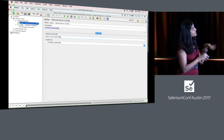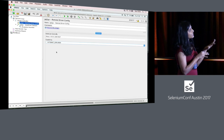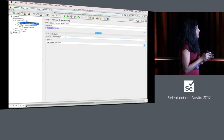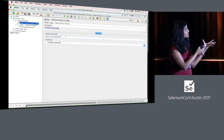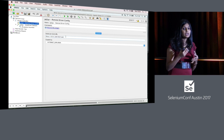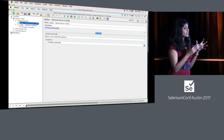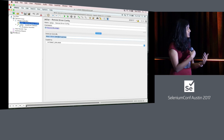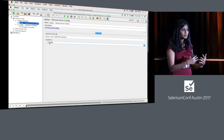So now you can see, initially I said the remote WebDriver config. This is just going to take the IP address and the port. I'm going to just say WebDriver hub, and give the information to that. The capability would be which browser I would like to run the tests on. I'm going to select Chrome. I've already done the node configuration for Chrome.